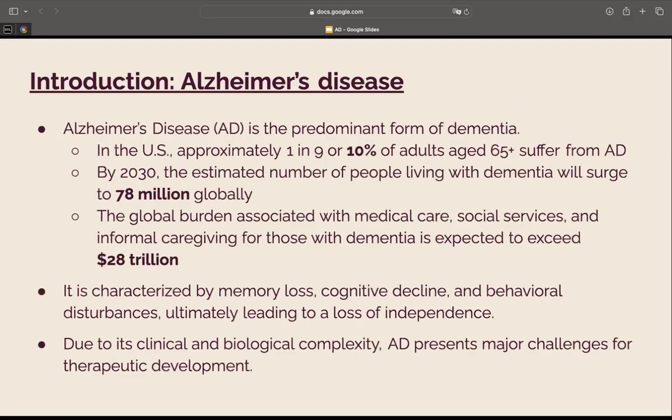I'll start with a really quick introduction that they include in the paper, which is that Alzheimer's disease is the predominant form of dementia. In the US, approximately 10% of adults age 65 or above suffer from Alzheimer's disease. And by 2030, the estimated number of people living with dementia globally is going to exceed 78 million. There's also a big global burden that's associated with the medical care, the social services, and the informal caregiving for those with dementia, and that is above 28 trillion US dollars. So it's a large amount.